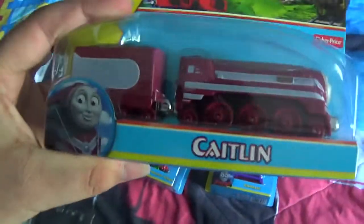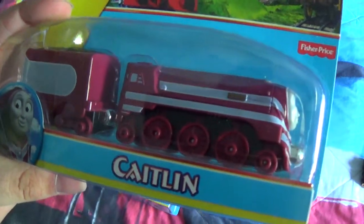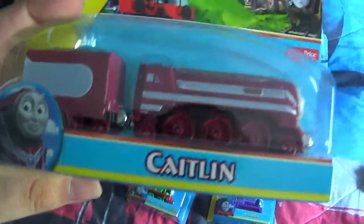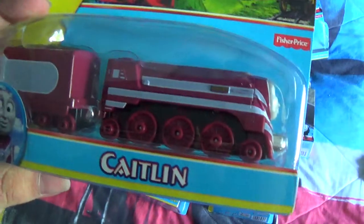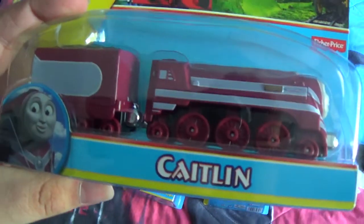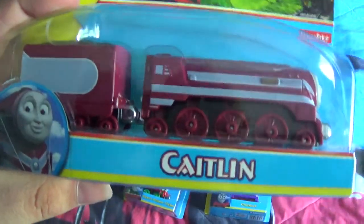Now, on to Caitlin. Caitlin, I believe, is based on the Baltimore and Ohio presidential class streamlined Pacific type locomotives. I'm not too familiar with all the Baltimore and Ohio engines, so if I made a little mistake on her class, just let me know, okay?